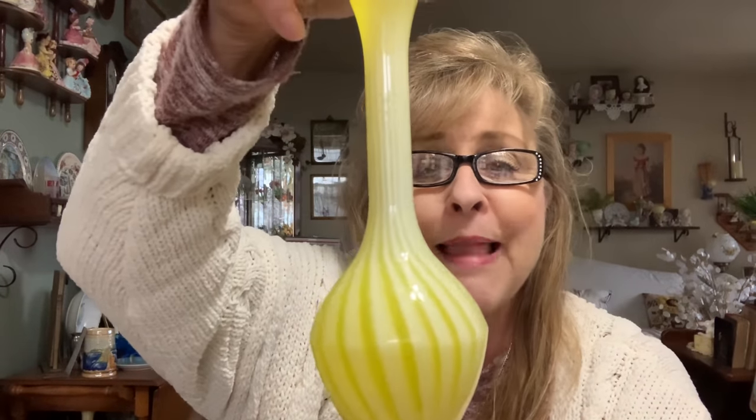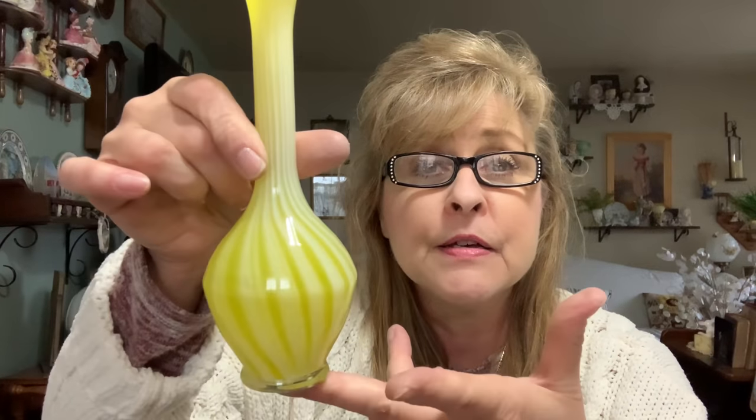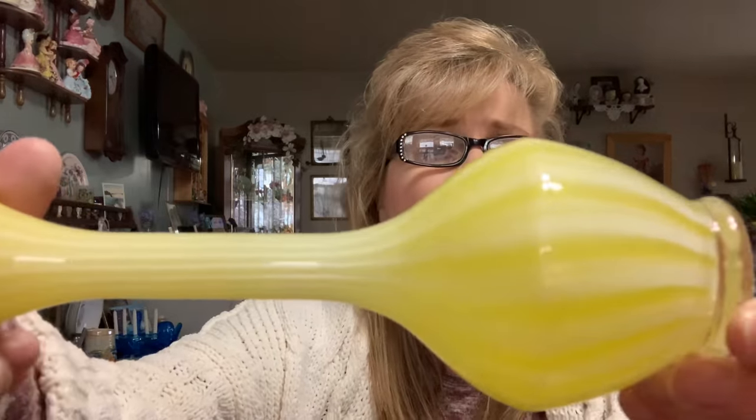Okay, next I got this beautiful hand-blown lemon yellow and white swirl bud vase. Look at that. Does that not scream summer or spring? Just gorgeous. Look at that.